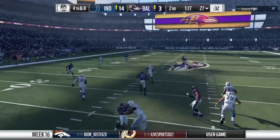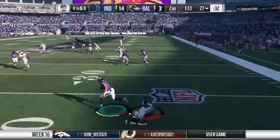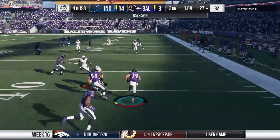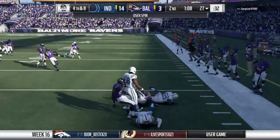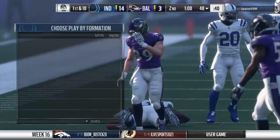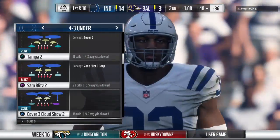He was only asked to punt once in the victory last week as he sends this one away. He gets away from 1. Dancing away at the 35. Nearly a huge return, as it is still a very good one. 24 yards. And the Ravens, they'll take over.